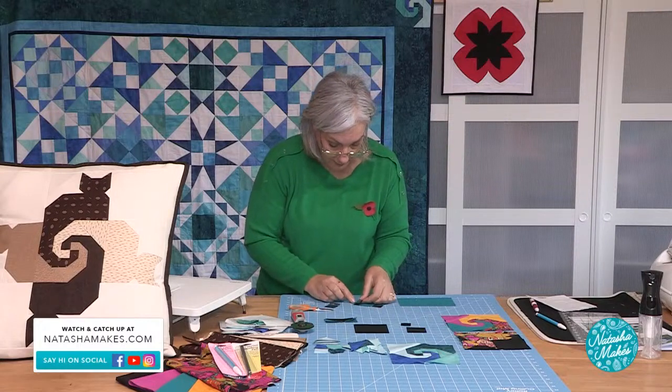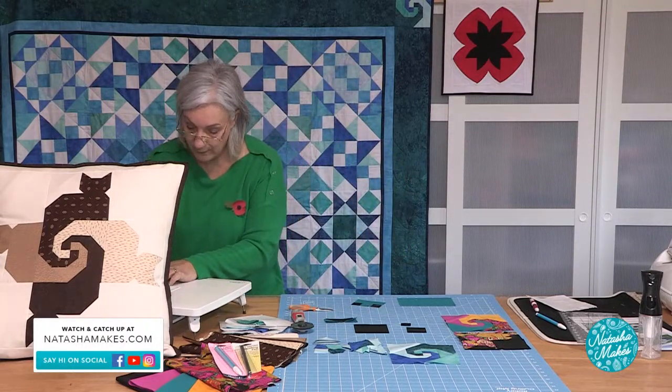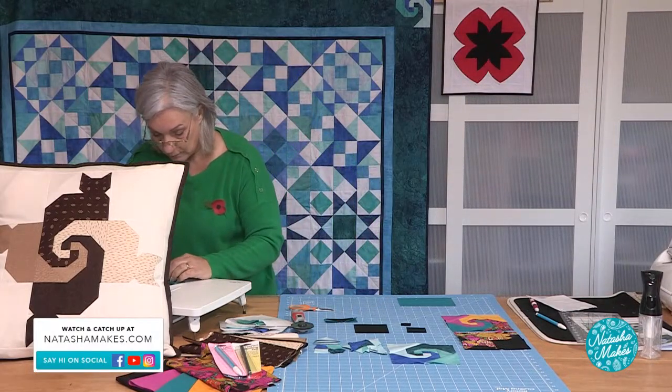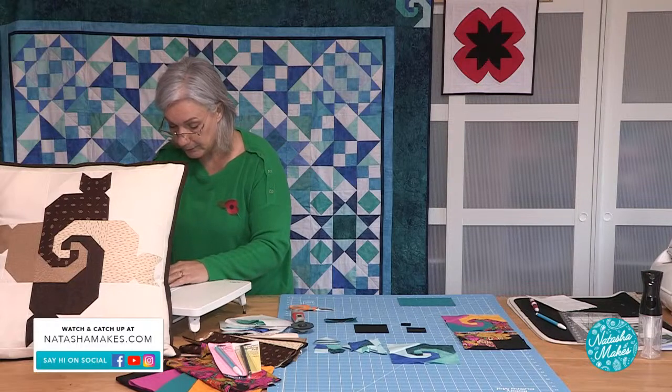So I'm going to do the same with the other side, the diagonal facing in towards the middle. Place that little bit of fabric on there and just start sewing on that piece of fabric and then lining up.